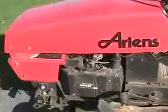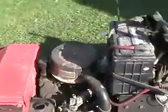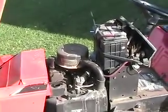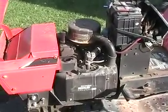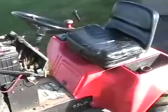It's got a Kohler Magnum 20 in it. Can you pop the hood? Where did you get it? Was it in Presque Isle? No, Fort Kent. Was it a dealer up there? Dealer up there in Fort Kent, Maine, yeah. Now, how many hours do you think are on it right now? 1,700. 1,700 hours on it.